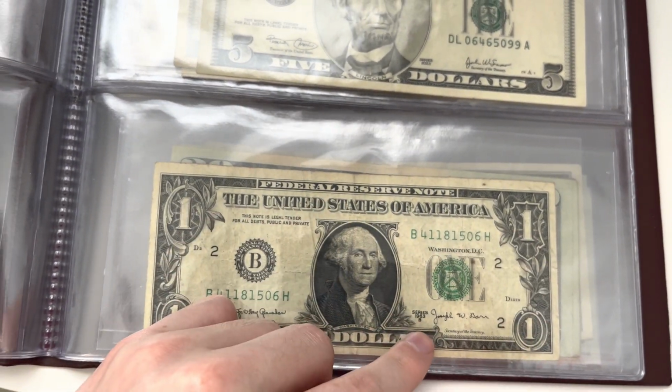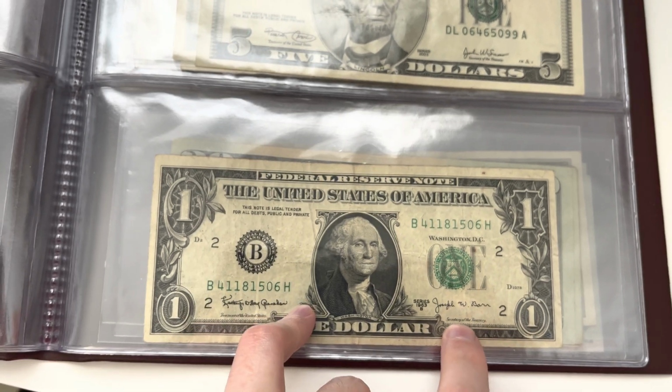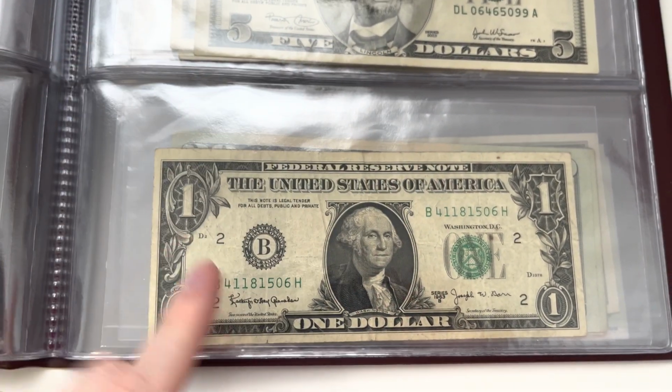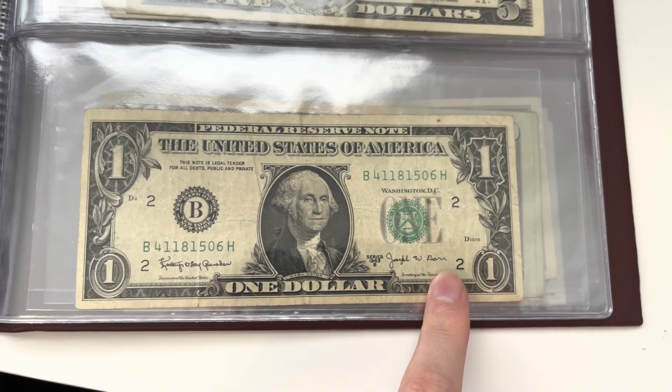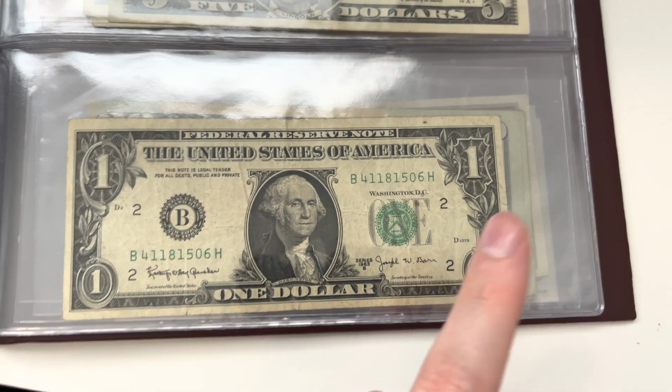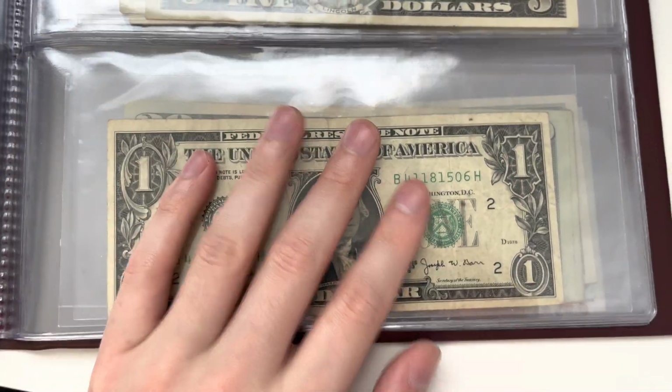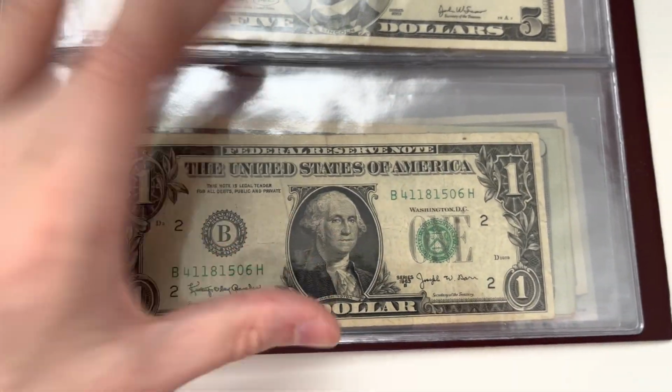Just random. Actually, this is a bar note. Reason why people sometimes collect these or just add like a little bit of a premium is because of this guy right here, Joseph W. Barr. He was the shortest Secretary of the Treasury ever. Like super short. So that's why.